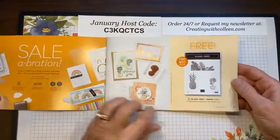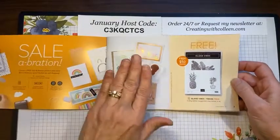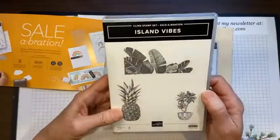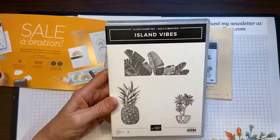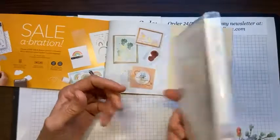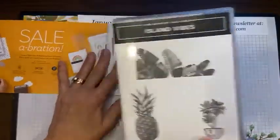First of all, on page 3, you have this Island Vibes. And I will be creating with that, with all the tropical cards. But this is the stamp set. So this is nice because it goes on an edge. And then, of course, you have your pineapple and your stamp. So this is actually a red rubber cling stamp set. But this you can get free with a $50 order.